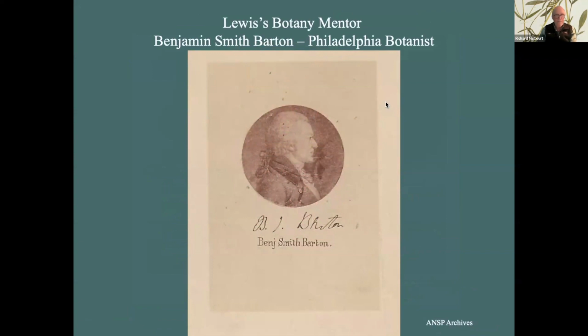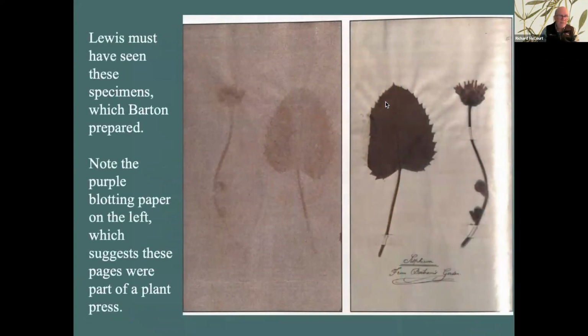This is a slightly different portrait of the one that you saw earlier, but he met Barton in Philadelphia, who lived right downtown in just a small few blocks of the Old City area. And it's not written about in specifics, but we know from the forensic evidence left behind that he probably learned to press plants from Benjamin Smith Barton, who knew how to do this. This is a book, or pages from a book by Barton, assembled in 1795.